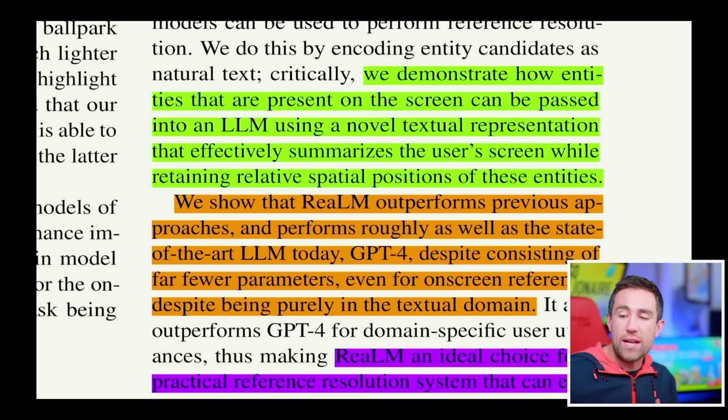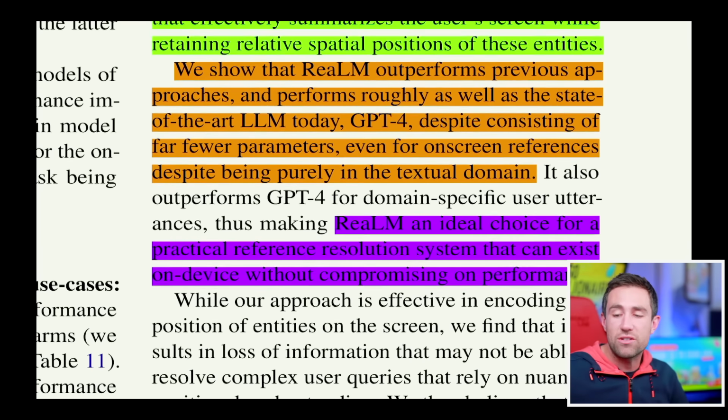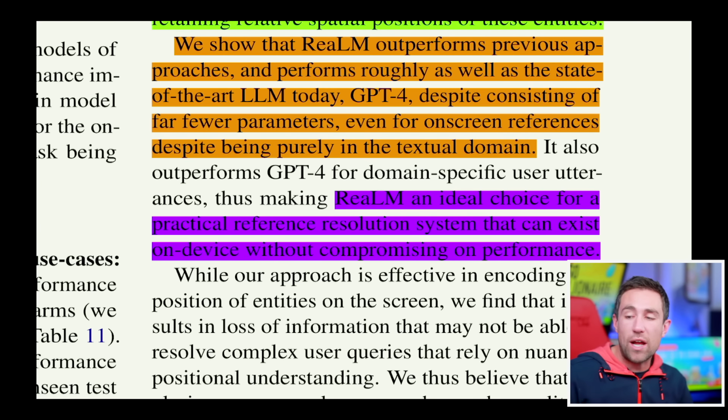However, we demonstrate that the entities that are present on the screen can be passed into a large language model using a novel textual representation that effectively summarizes the user's screen while retaining relative spatial positions of these entities. We show that ReALM outperforms previous approaches and performs roughly as well as the state-of-the-art GPT-4 today, despite consisting of fewer parameters, even for on-screen references.